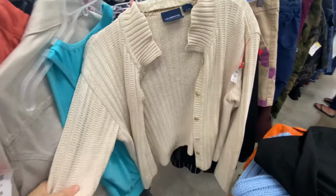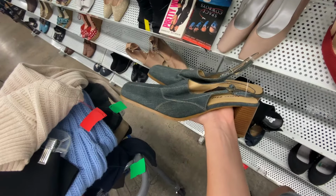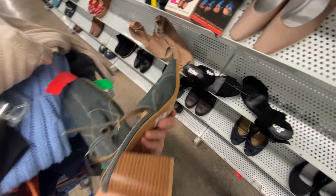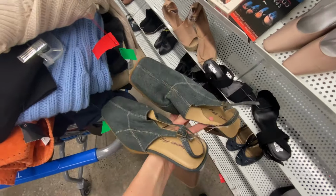It reminds me of the cardigan, again I'm thinking about Rachel from Friends, her third date cardigan with the little collar and the oatmeal color. These are so cool. I feel like denim heels are gonna be really in this fall. And the contrast stitch on these was incredible, but they were a size 10.